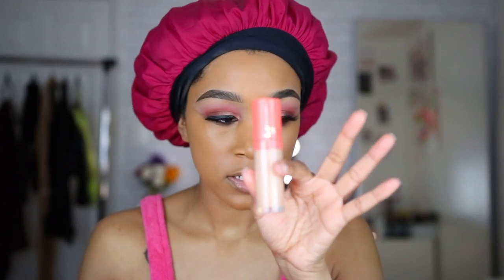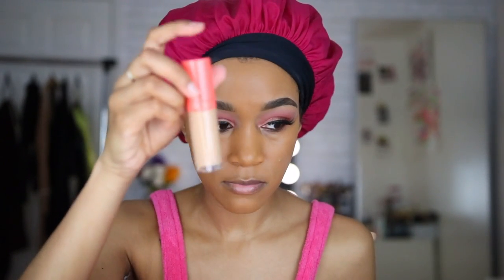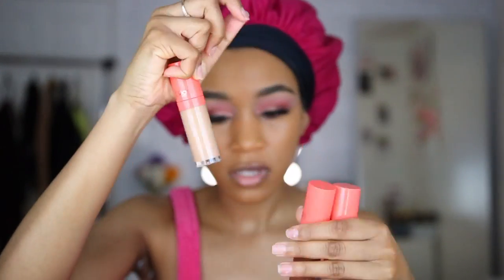So now let's jump into the concealer. I have three concealer shades here. I have it in shade 18. I love the packaging, it's so big. I have shade 7. I guess that's for me to contour with. I have shade 15. I'm not really feeling like there's a shade for me. I'm gonna go ahead and use shade 15. We gonna try. We gonna see what this gonna look like.